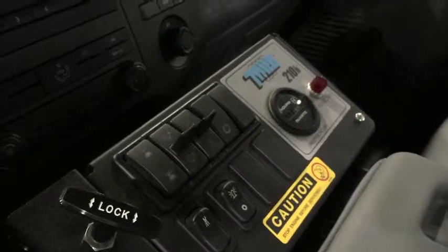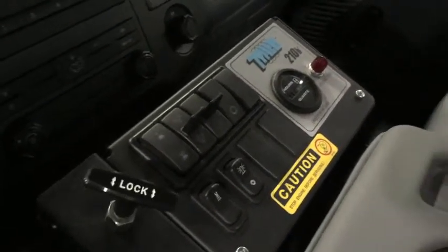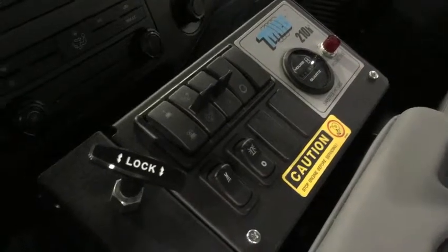Makes sense. The control panel in here, is there anything special we need to know about this? No, sir, just a pretty simple control panel, only a few switches, so not too complicated to learn. Yeah, it looks easy to get to, easy to operate.